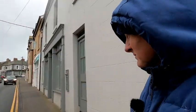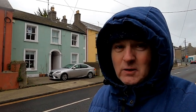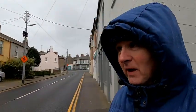Some lovely houses up here in Howth as well. Right, I think I'm going to abandon. I was going to go up onto Howth Head here, do a walk up onto Howth Head to show you Howth Head, but the day is deteriorating badly here. It's raining here now, so I'll abandon it.